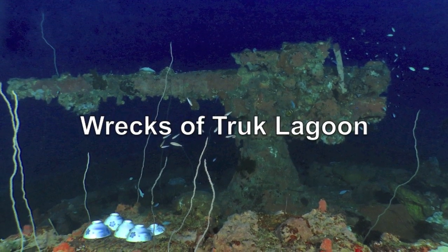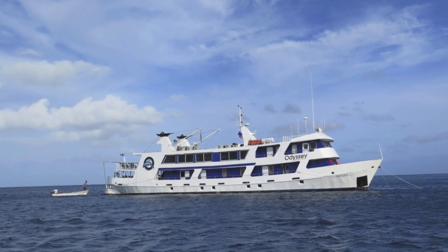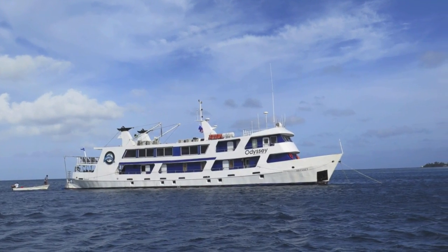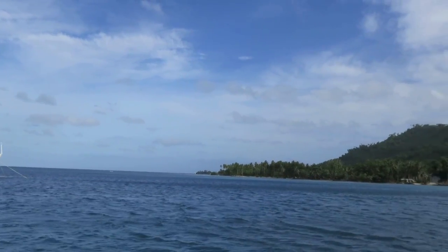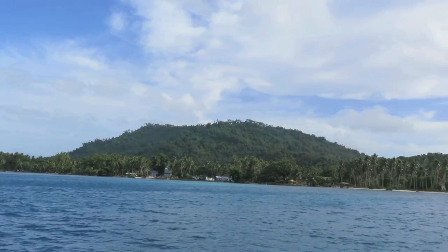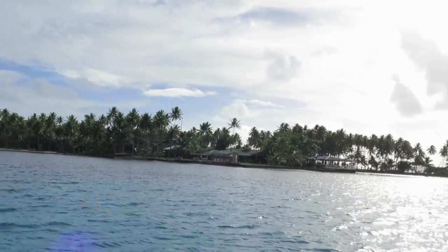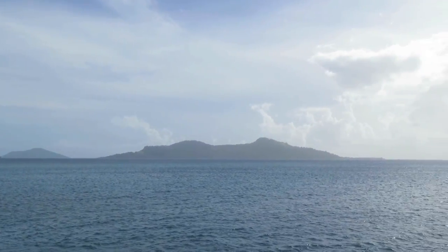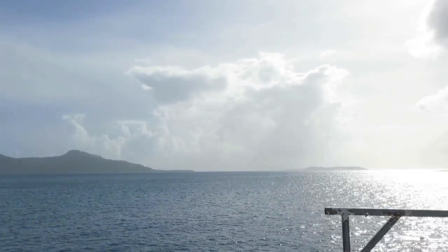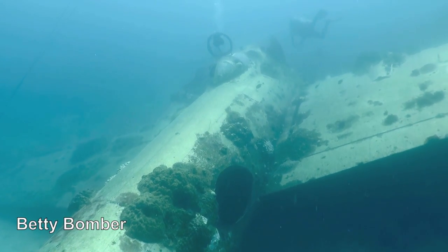Truk Lagoon is a major wreck diving destination, and we were there on board of the Odyssey. That's the view of the Odyssey, the boat, on a liveaboard for a week. And we also did a couple of days offshore diving from the Blue Lagoon Resort, and that's coming up. That green roof is the Blue Lagoon Resort. That's the view of the lagoon, the Truk Lagoon itself, and of course the main attractions are underwater.